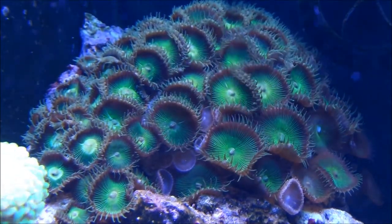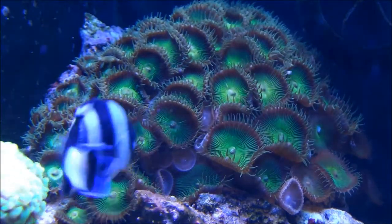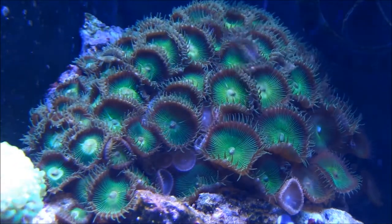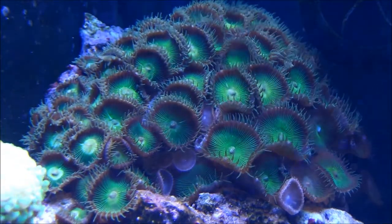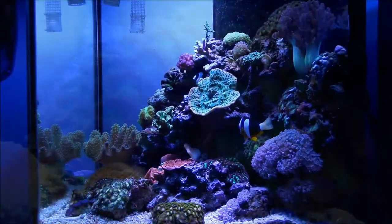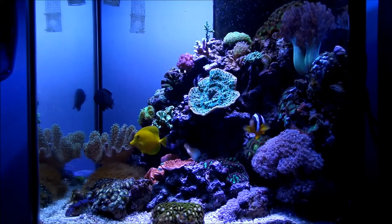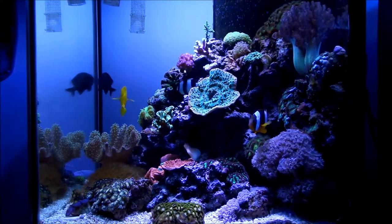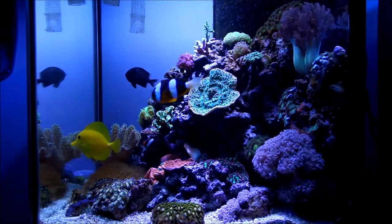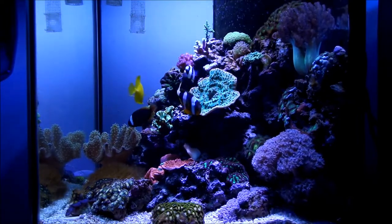The button corals, or button polyps per se, they keep growing again. There was a point where they were actually diminishing, and I was a little concerned about it because these guys have always been great. I have fragged them at least like 10 or 15 times and sold them on Facebook and stuff. So this is the side of the cube, and it looks pretty cool.